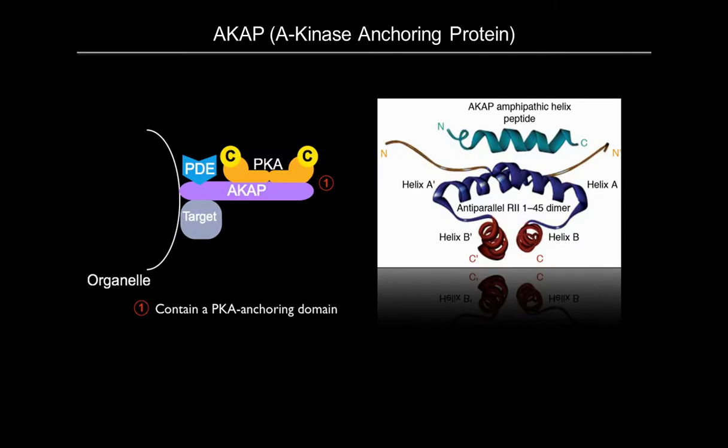Like I said earlier, you can control in space the protein kinase-A activation by anchoring the regulatory subunit to a family of proteins that we call AKAPs, for A-Kinase Anchoring Proteins. This is a large family of proteins that don't share any structural homology, but they share 4 points that need to be present in this family.